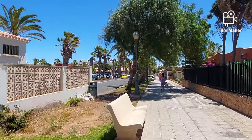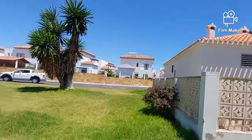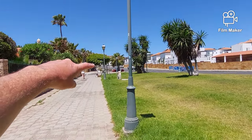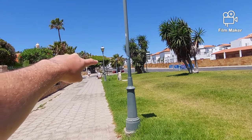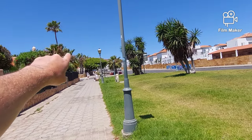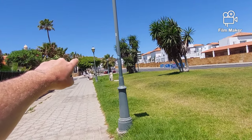We're in Fuerteventura, Caleta de Fuste. Kobe, where we've just had the omelette breakfast, is just there. Then the other side there is the underpass, or the subway bit, that goes up to Caleta Beach bungalows, where we're staying.